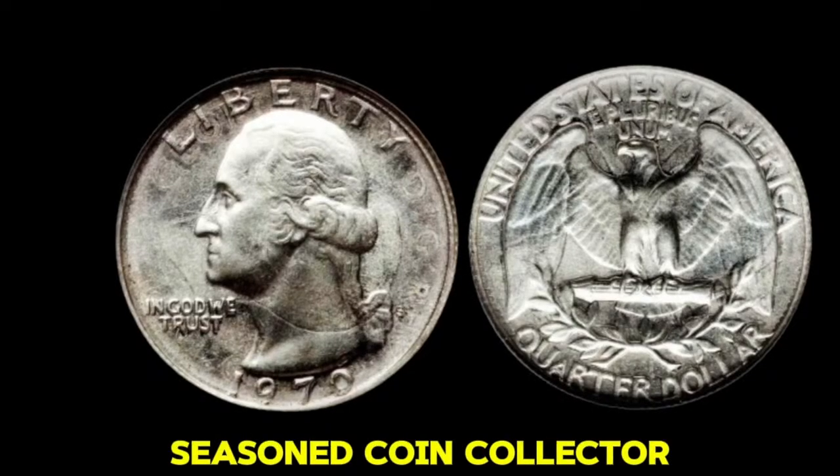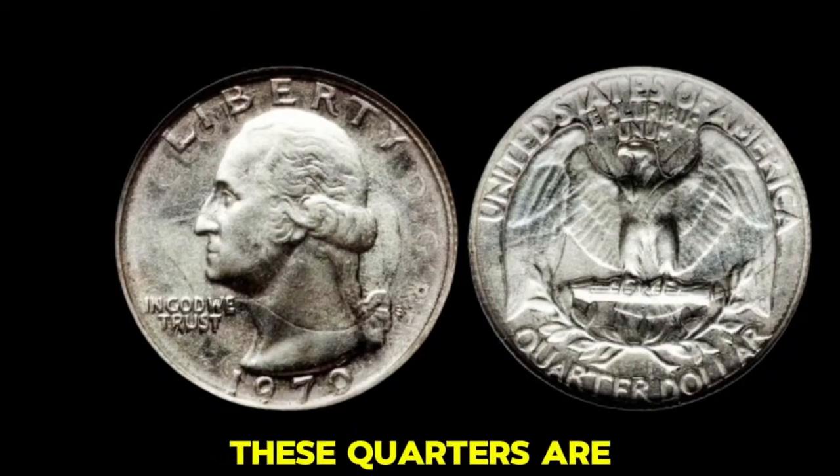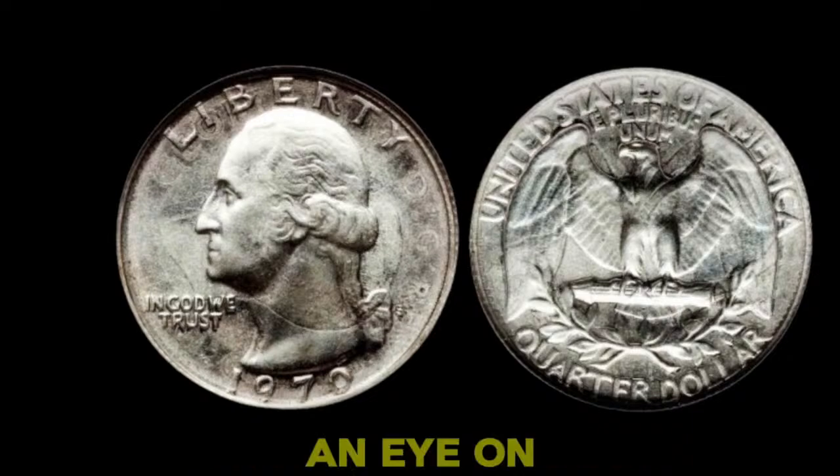Whether you're a seasoned coin collector or a beginner, these quarters are definitely worth keeping an eye on.